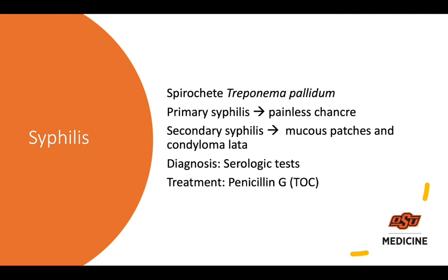If it's untreated, it'll move on to secondary syphilis, which then starts having this condyloma lata, not to be confused with the Condyloma acuminata. That is with the HPV. It's these genital warts and bumps that come up that are associated with syphilis. You also can have patches on the mucous membranes, or even you get this disseminated secondary rash on the skin, lesions that are macular papular. They can be a pale red or pinkish color, typically involving the palms and soles of the feet.